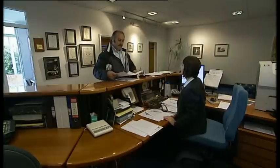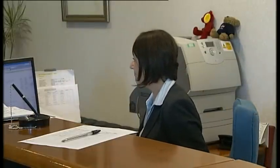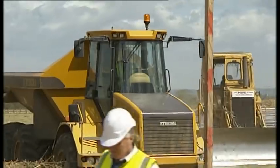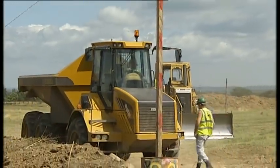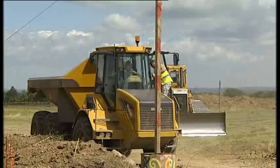Ideally, get in touch with us at least a week or so before you start work to allow for postal delays. But if you can't wait, come into your local WPD depot and we'll print the plans out for you. And if you're not sure how to read the plans, please tell us. We'll be happy to help. Remember, our plans are no use whatsoever shut away in a filing cabinet or left unused in the cab of your vehicle. So keep them with you and always look around you.